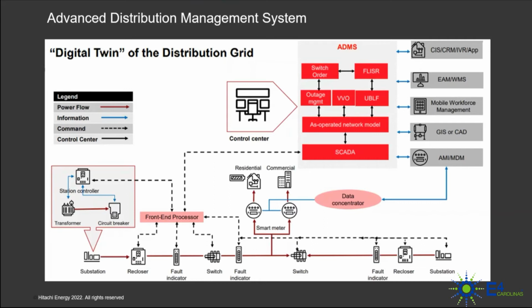The gray boxes on the upper right are where we get into the data management and the IT integration. The customer information system provides the physical location of customers, the meter ID, and also the electrical location, which is typically the distribution transformer. Enterprise and asset management enables management of materials, resources, and crews. The geographic information system is important. It's the system of record for the network model. It provides equipment location as well as what connects the equipment together in terms of wires and conductors.